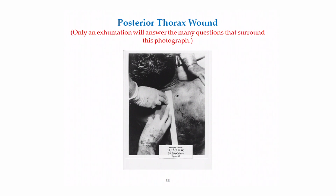But some of the questions people have is, is that the actual wound we see near the top of the ruler, off to the right of the ruler? Or is it the other dark spot below the big dark spot? Is the real wound underneath the ruler, and is someone hiding it for some reason?